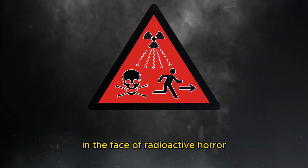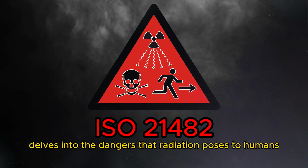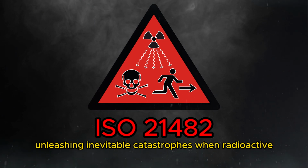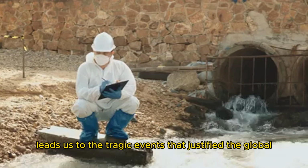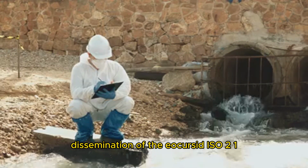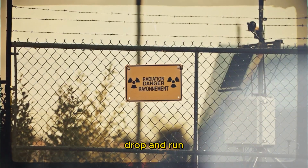In the face of radioactive horror, the narrative delves into the dangers that radiation poses to humans, unleashing inevitable catastrophes when radioactive materials are released into the unsuspecting public. The urgency to keep innocents away from this danger leads us to the tragic events that justified the global dissemination of the accursed ISO 21482 symbol: danger, radiation, drop and run.